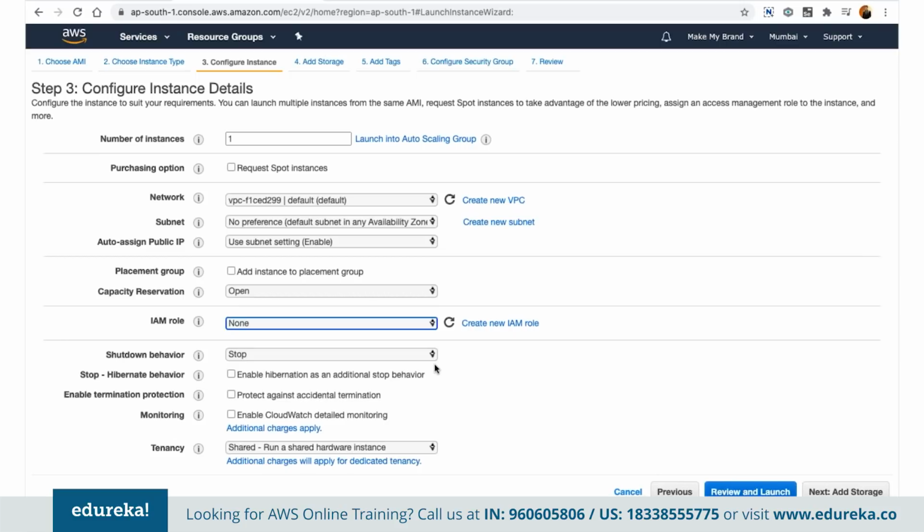And then we can choose to have the monitoring service. If you want to monitor each and every aspect of the server that we have deployed, then we can choose a monitoring service for that. Monitoring is available by another service called CloudWatch. CloudWatch is a service through which we monitor all the resources, something that we are going to discuss in our application services module. And then we have tenancy, as in shared and dedicated.